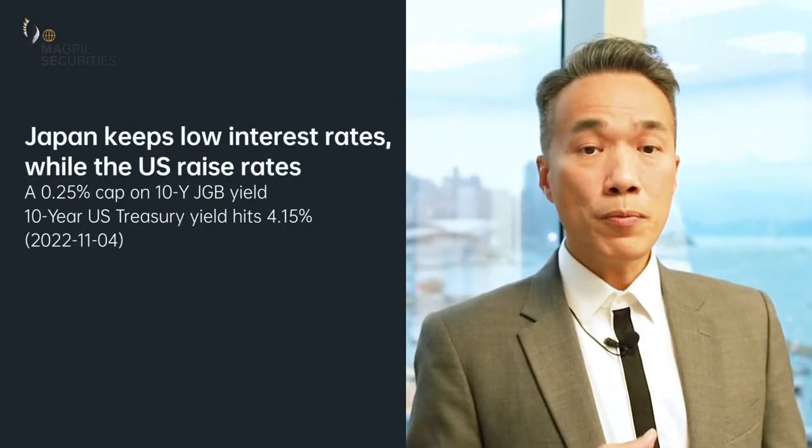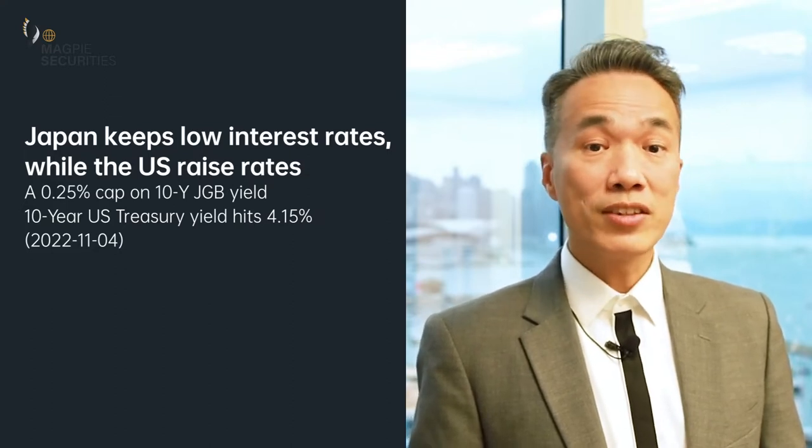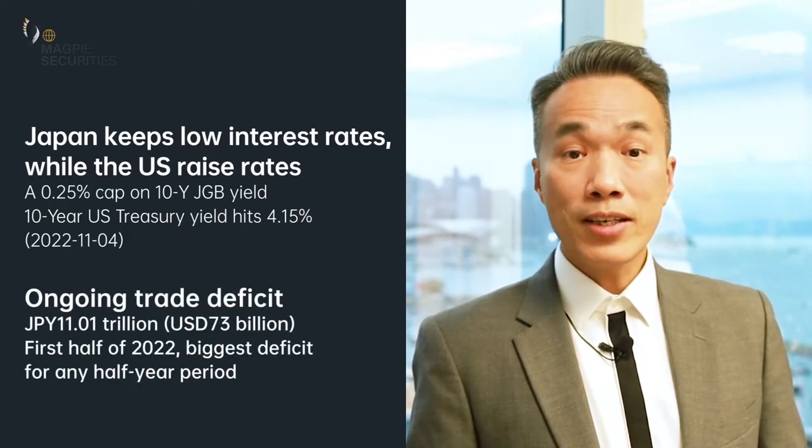In the past few months, the yen has been hitting record lows against the US dollar, moving past the 146 level. This is mainly because yields on US treasuries have climbed, as investors bet the Fed will continue raising interest rates aggressively. On the other hand, the Bank of Japan, BOJ, is keeping a 0.25% cap on the Japanese 10-year government bond yield. Japan's ongoing trade deficit is another factor reinforcing a weaker yen.